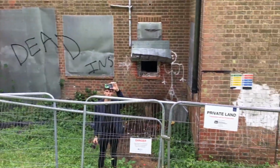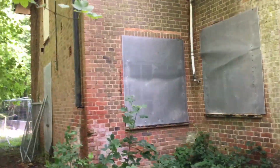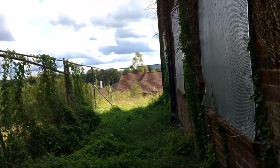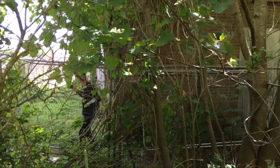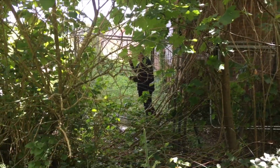Did you want to walk along that side of the fence and I'll meet you around that corner? Yeah? Okay. Graffiti everywhere. Boarded. Another cut cable, that's fine. There's a public footpath. I don't know if it's public or not. I'll try it. Two seconds. I'm going to hide around the corner. There you go. Hide around the corner.